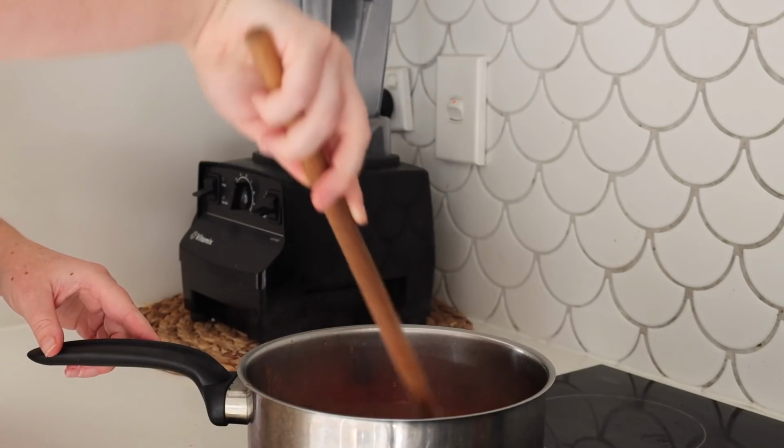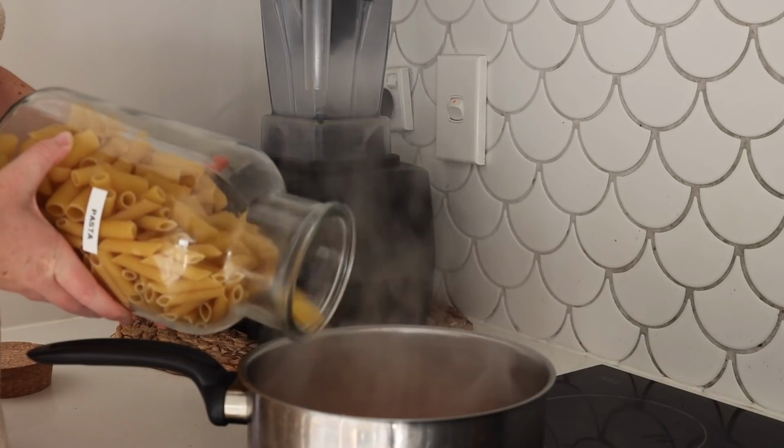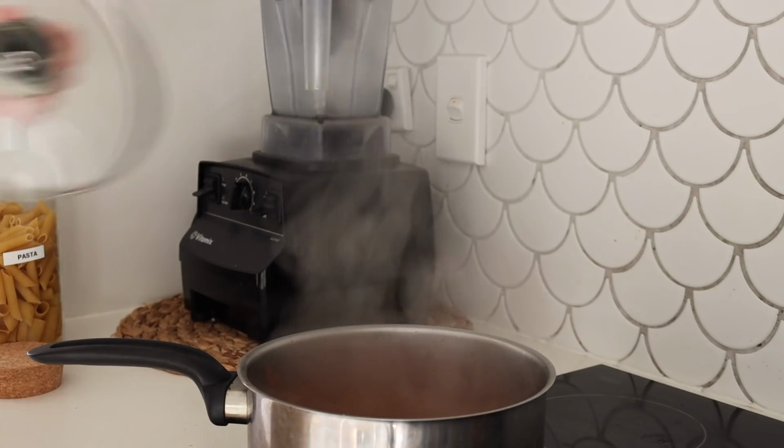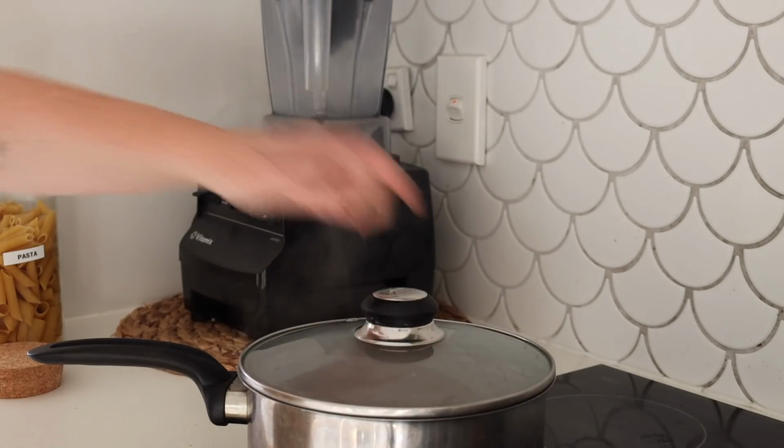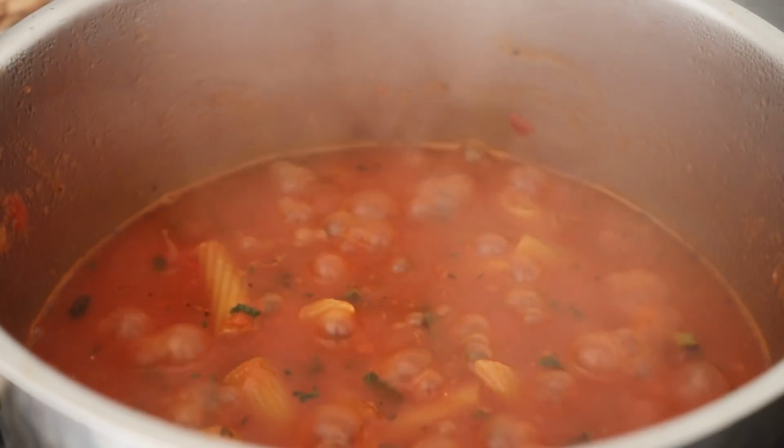I then filled this tin up with some water and added the water to the pot as well, stirring it all together so it was nice and well combined. Then I added in some pepper and some salt. After that, I then added in some pasta and I put the lid on to allow it to cook for a few minutes. You sort of want it to be bubbling away like so.